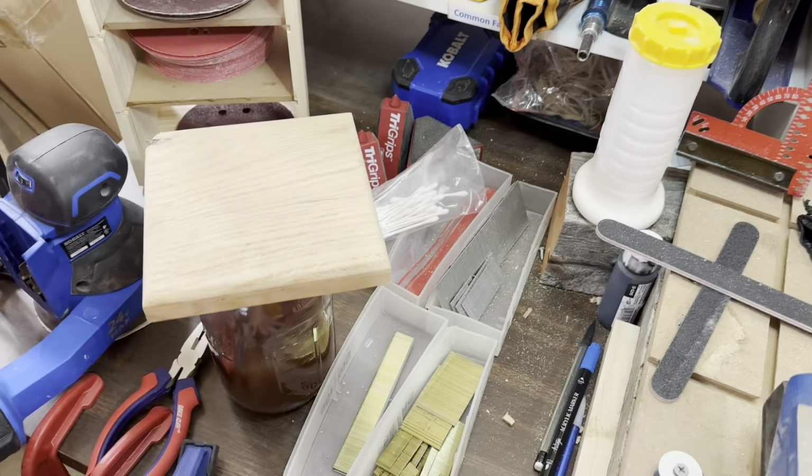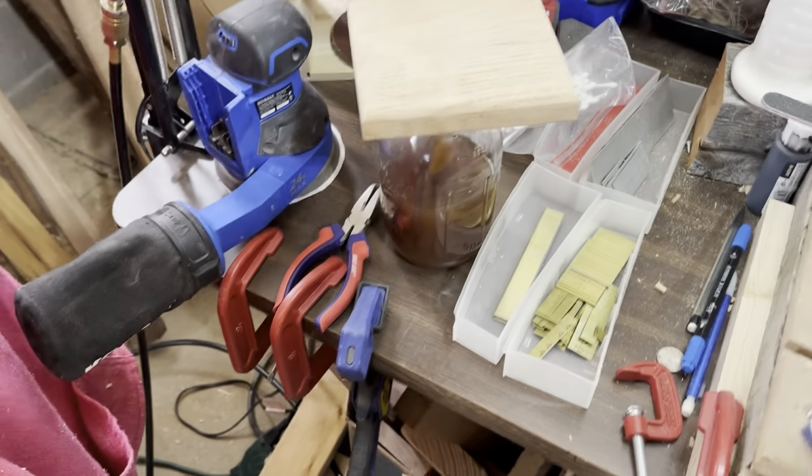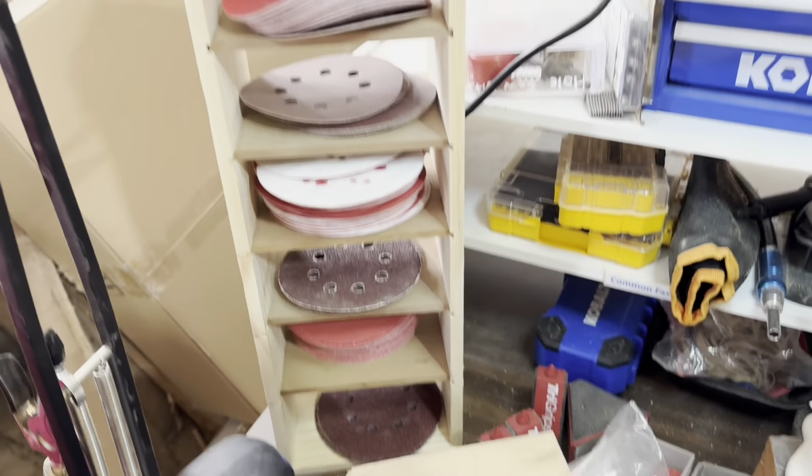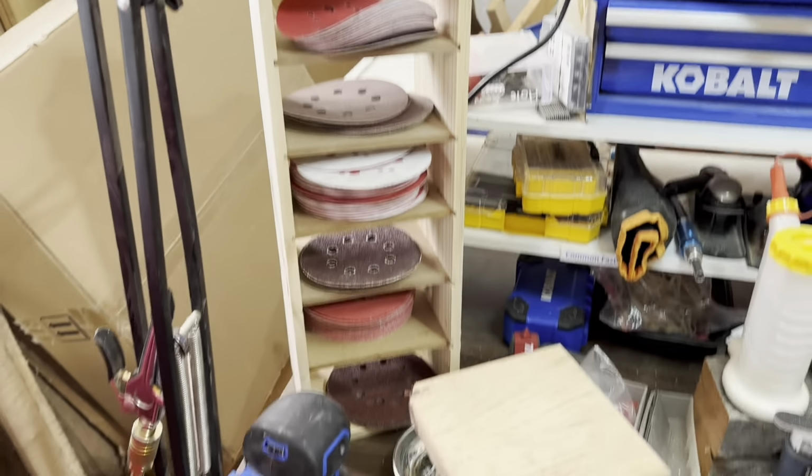There are some of my things for the pneumatic guns, a few clamps, my favorite sander. I love that sander, little stand I built recently for sandpapers.